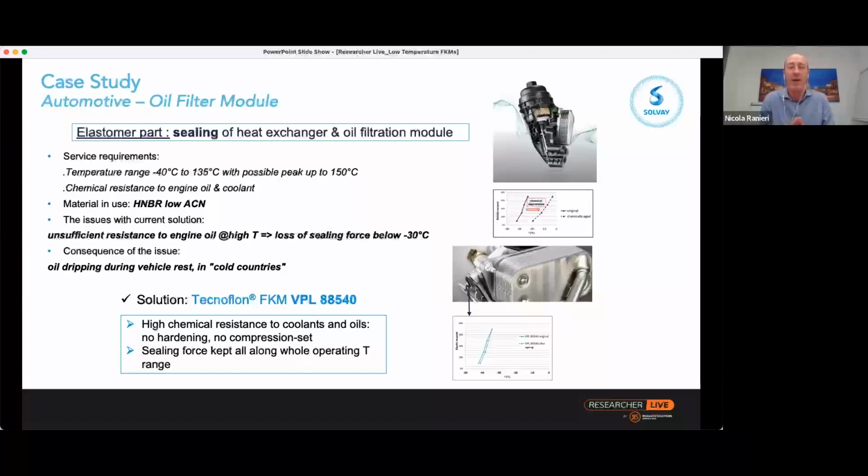Indeed, what happened was that the chemical resistance was too low. The engine oil and the high temperature were attacking the HNBR gasket, leading to a failure. So there was a compression set, high compression set. When the temperature cooled down in the garage, the elastomer was not able to recover back the original function, was not able to seal as per design, and so the oil was leaking.